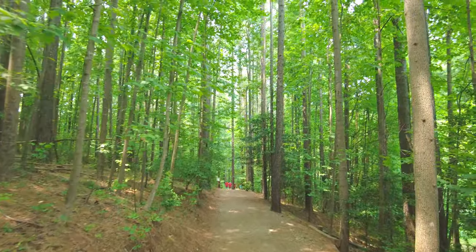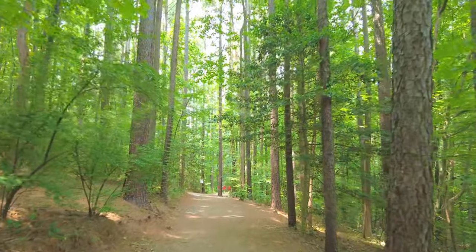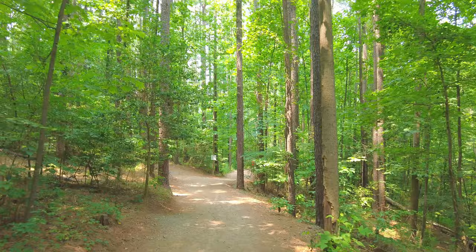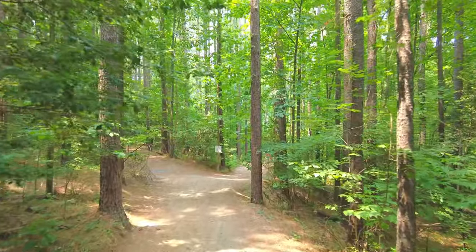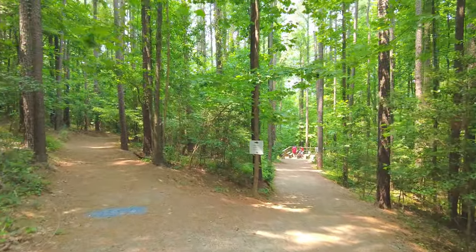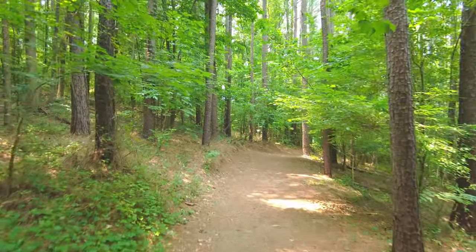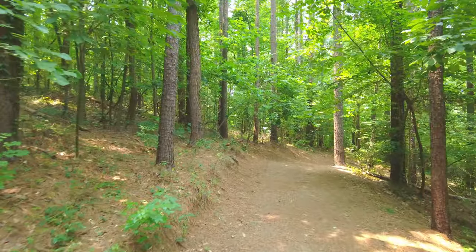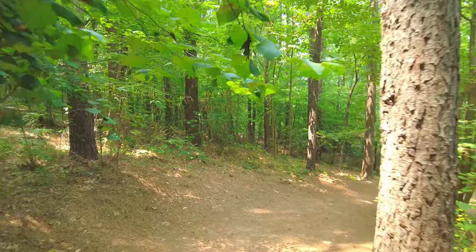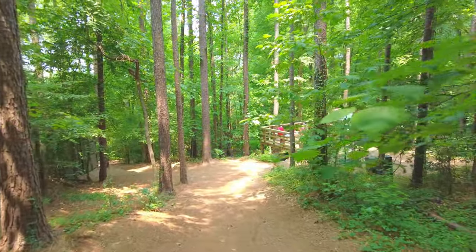This is nice. So I'm going to try to be quiet for just a little bit. Enjoy the trees. River. Sorry, I think I called it the Pisgah.